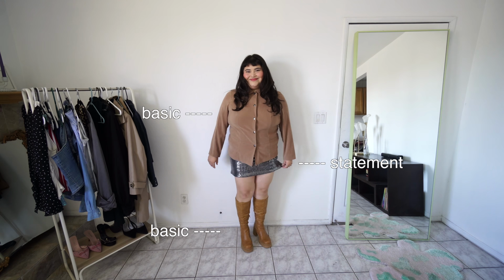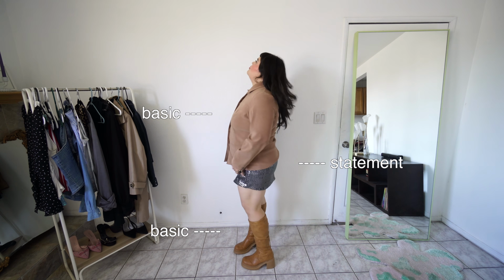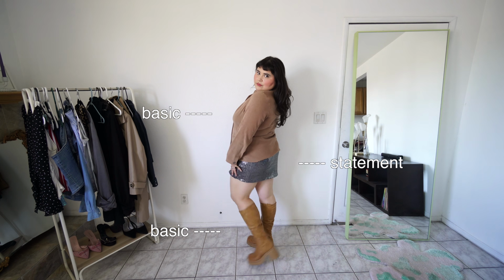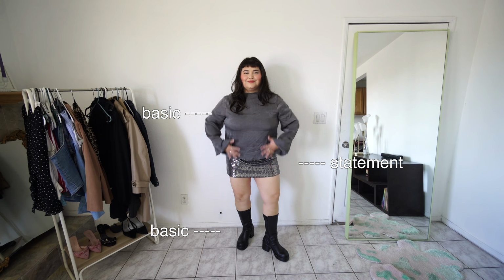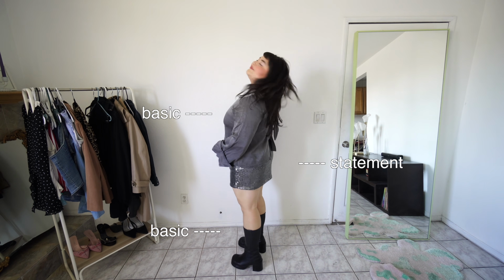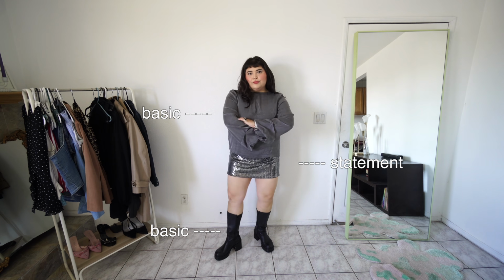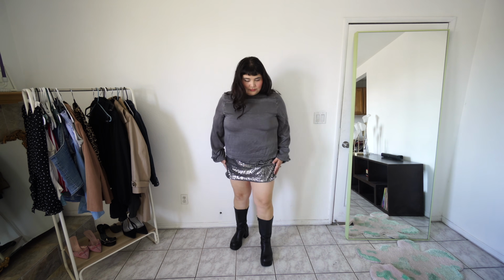Another way too is with the sequin skirt, styling it with this button up and then having the same tan boots. So the colors are together in one and the bottom is the statement piece. I also styled it monochromatic with the gray top, still having the statement with the sequin skirt and just some black boots. So there's a variety of what I would consider these pieces basics.